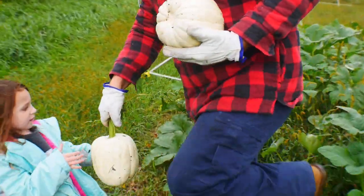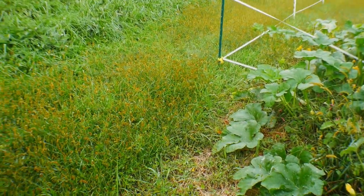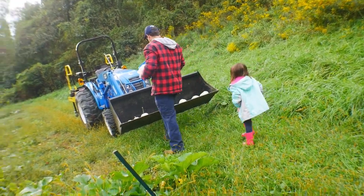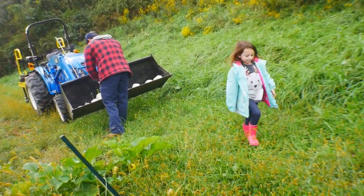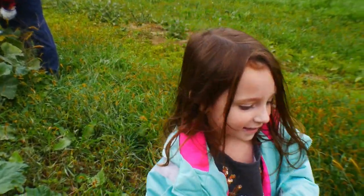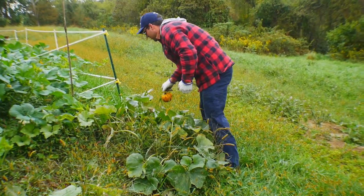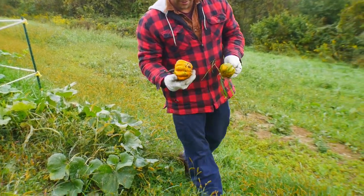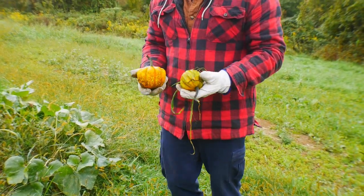I can't hold two in a row. Yeah. Oh, we've got a bunch here. Yeah. Help me, Mommy. I don't remember. We did plant that. Mm-hmm. Yeah.